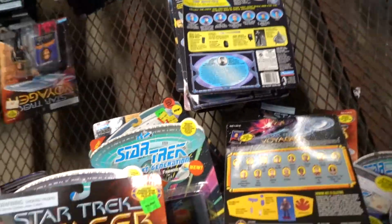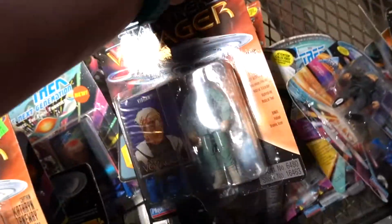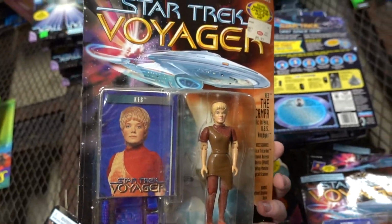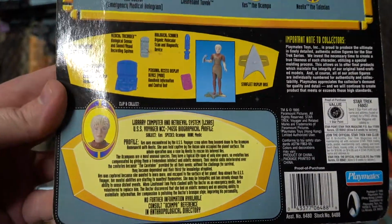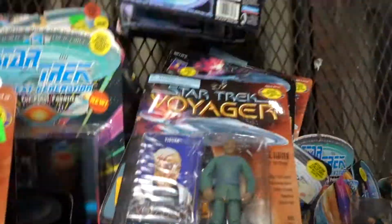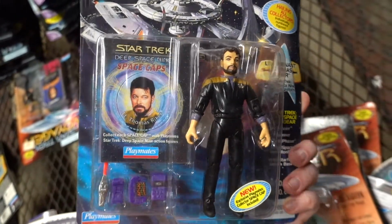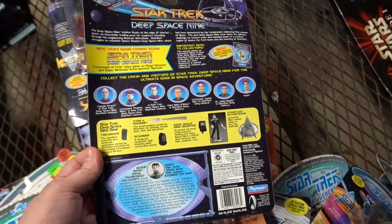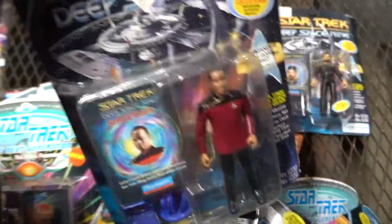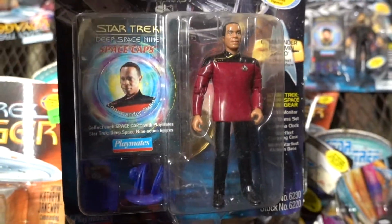Whew, just a couple more. Oh my gosh, it's like a never-ending pile. Okay, the Vidiian again. Hess the Ocampa. And there is another of her down here, so I'm not gonna even hurt my back to get it. Here's a Deep Space Nine Will Riker. Isn't he beautiful? Woo! Deep Space Nine Commander Benjamin Sisko.